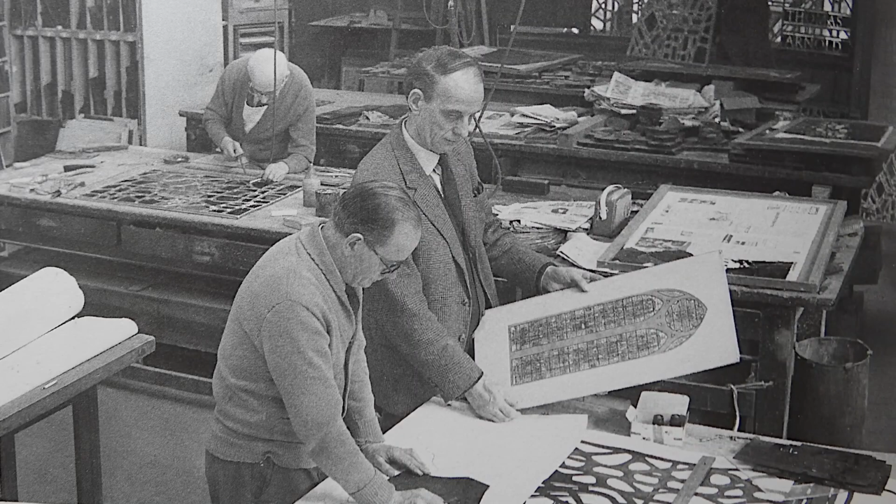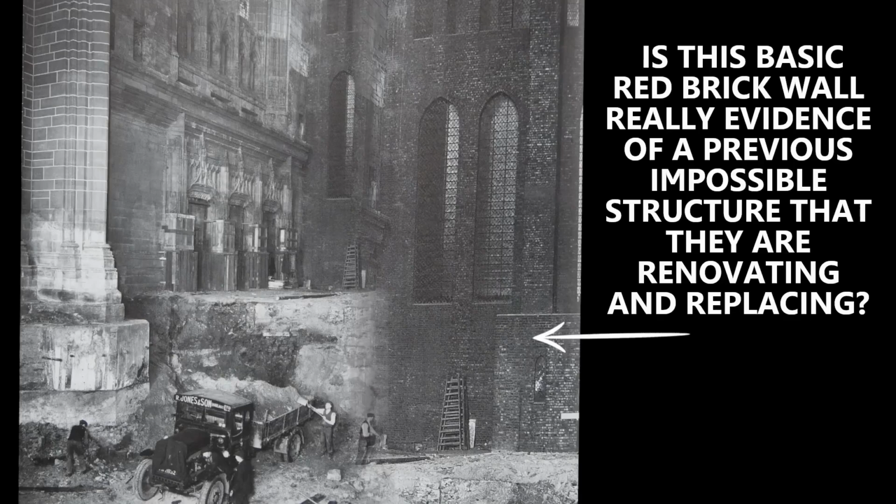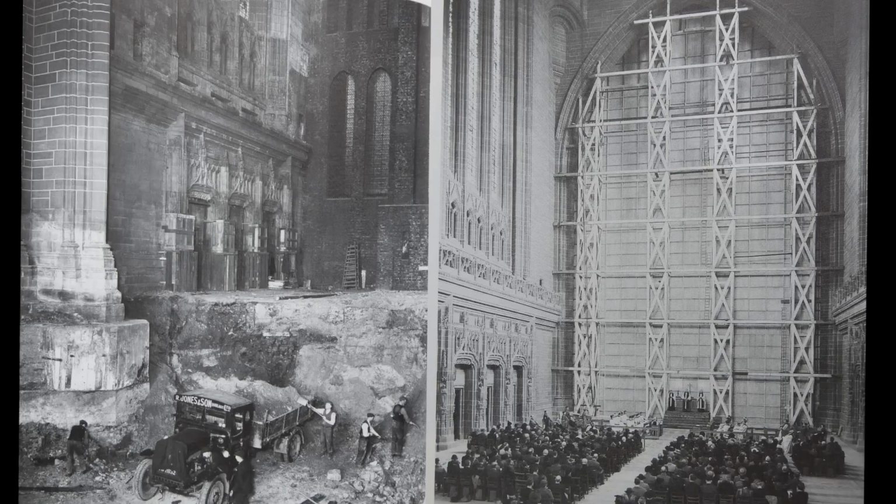Is this basic red brick wall really evidence of a previous impossible structure that they are renovating and replacing? Here is an image after the temporary wall was dismantled and the arch in place. A service is taking place despite the arch frame still being in place. As you can see, they used a cathedral while they were still constructing it.